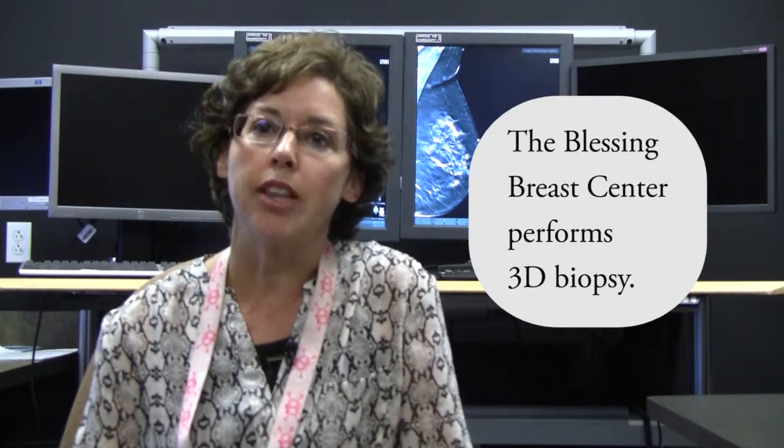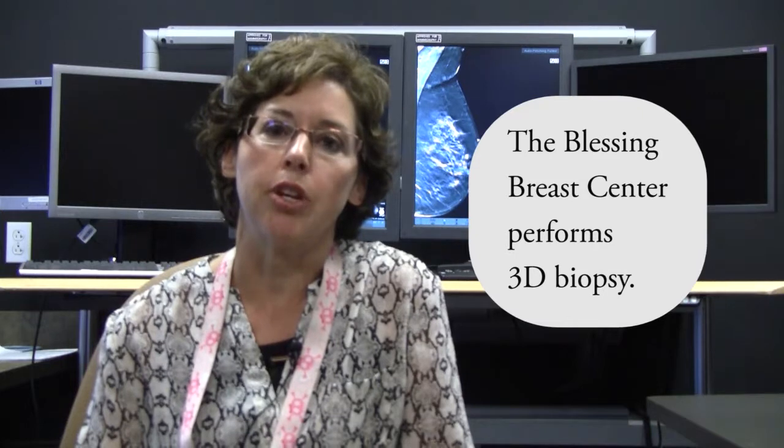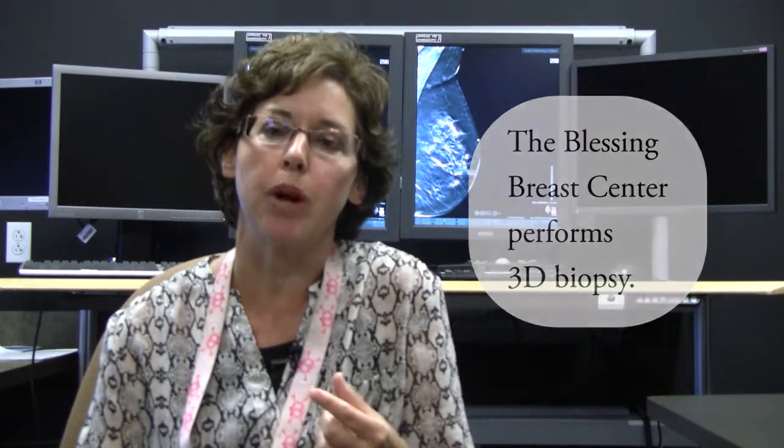If you have a 3D mammogram and we can only see the cancer with the 3D mammogram, if you do the 2D we don't see it, we do other modalities to try to find it such as ultrasound, but occasionally the only way this is showing up is on the 3D mammogram. So the only way we can biopsy this is to recreate that. And so our machine, the 3D mammogram machine, does offer that ability to recreate that scenario so we can find that tissue and biopsy it.